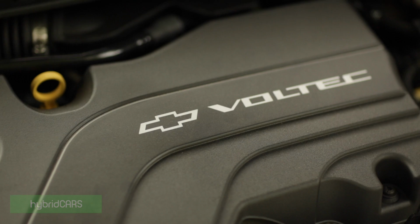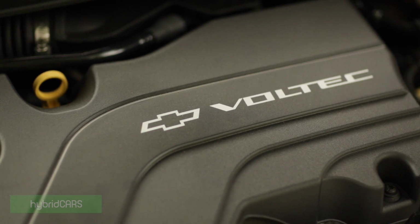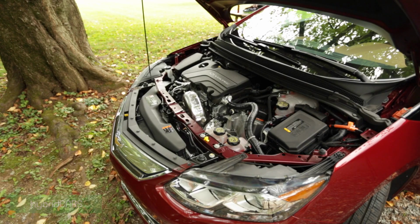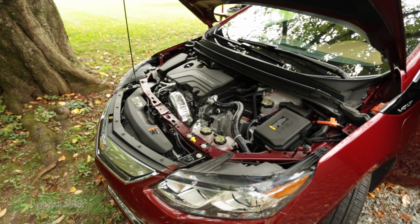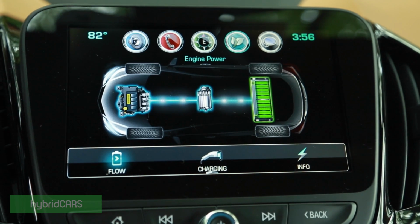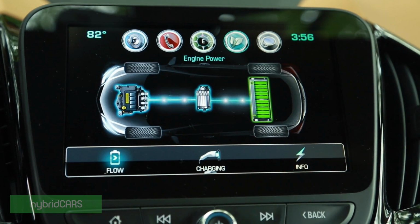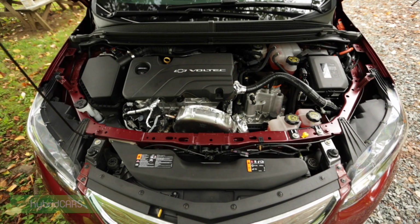It is not converted from a hybrid, it is not converted from a normal gasoline-powered car. It was designed as an extended-range electric vehicle. For 2016, with the redesign, all new architecture was brought into the powertrain. That means new engine, new battery, new motor controller. You don't see any more orange cables because they've been hidden. They've cleaned up the interior of the engine bay a little bit. And it has now a larger battery with more energy density of 18.4 kilowatt hours, which is by LG Chem.